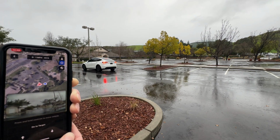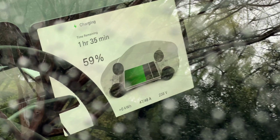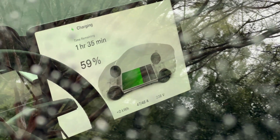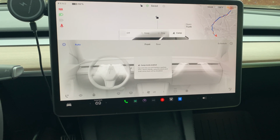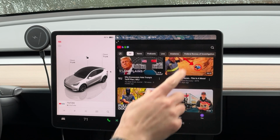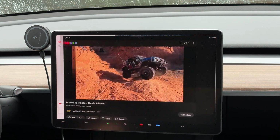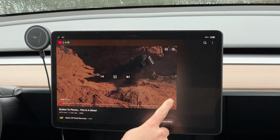The small things make a big difference. No more gas stations. Charging at home is so much more convenient than planning gas stops. Camp mode is awesome. I can sit in the car for hours, run the air conditioning, watch Netflix, and relax while waiting for someone. No idling, no fumes, and no burning gas. And lots of entertainment options.